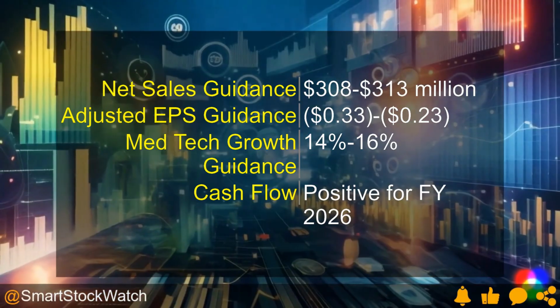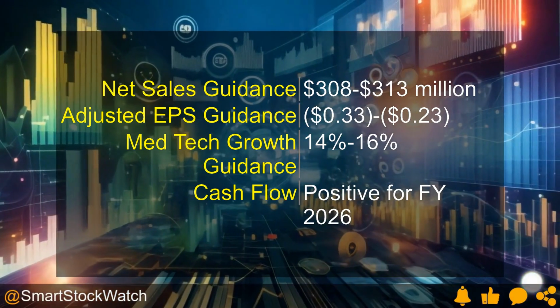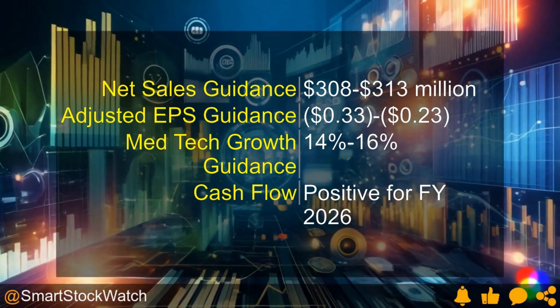The raised guidance reflects confidence in their strategic initiatives and operational efficiencies. It suggests that AngioDynamics is well-positioned to capitalize on growth opportunities and deliver sustained value to shareholders.